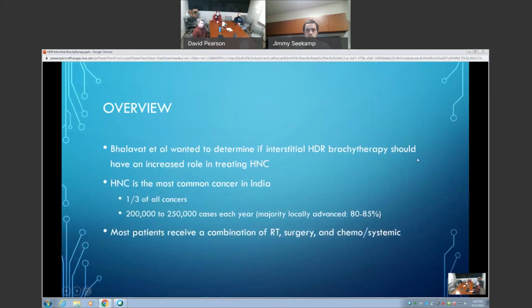So Balavat and others wanted to determine if interstitial HDR brachytherapy should have an increased role in treating head and neck cancer. So this is basically a retrospective analysis they did of something like a decade of treatments they had done in order to see how effective this is, how their results compared to previous results they had seen in literature, and they wanted to more or less bring new attention to using this technique if it could be beneficial for some patients because it had kind of fallen by the wayside. These interstitial brachytherapy treatments have become a lot less common in the years. Really the bread and butter of what we still see is these sort of HDR for gynecological cancers and prostate seed implants for prostate cancer.